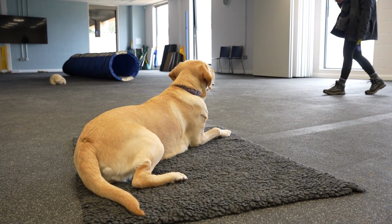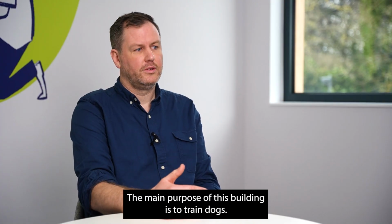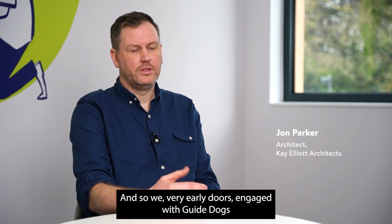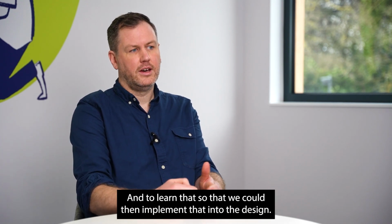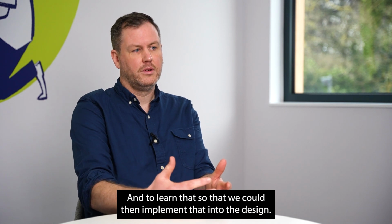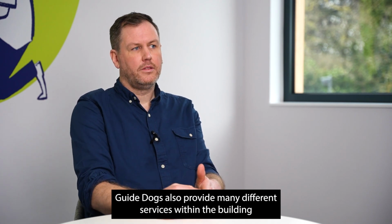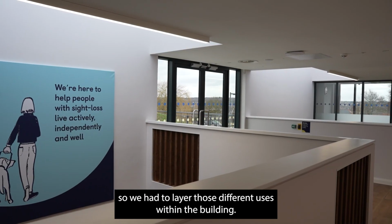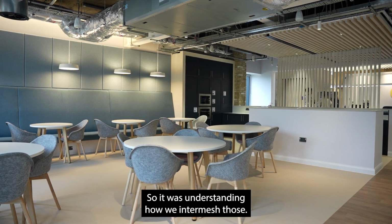John Parker, Architect, Kay Elliott Architects. The main purpose of this building is to train dogs, and so we very early doors engaged with guide dogs to understand how they train the dogs, and to learn that so that we could then implement that into the design. Guide dogs also provide many different services within the building, so we had to layer those different users within the building, so it's understanding how we intermesh those.